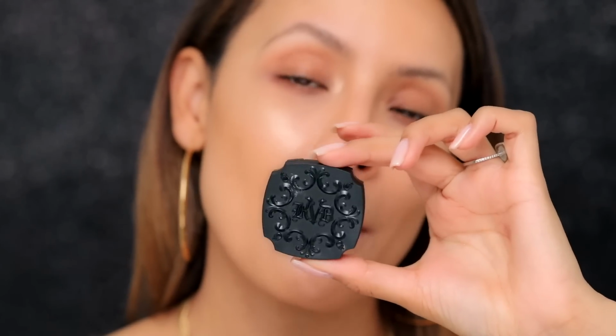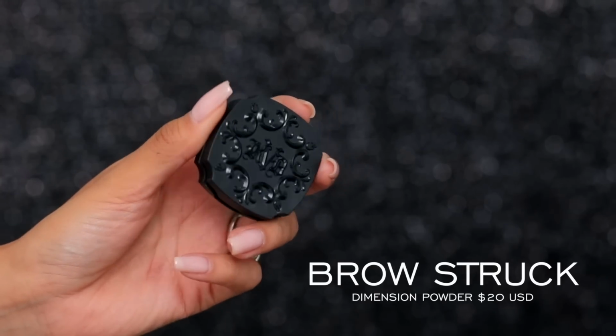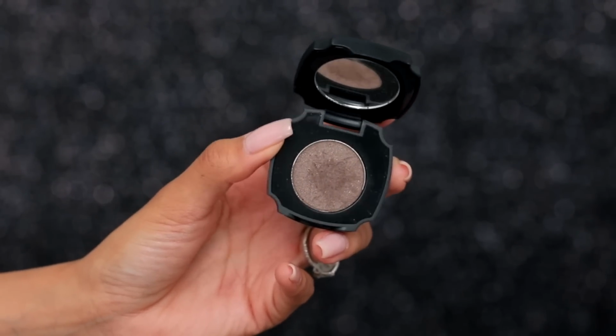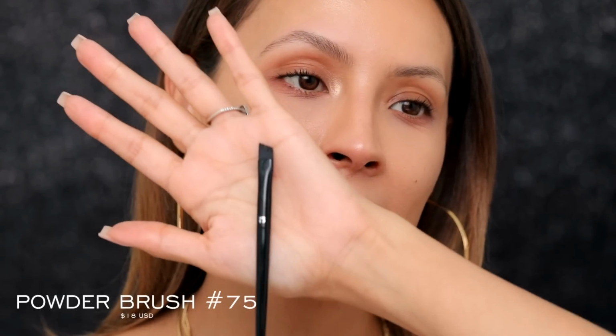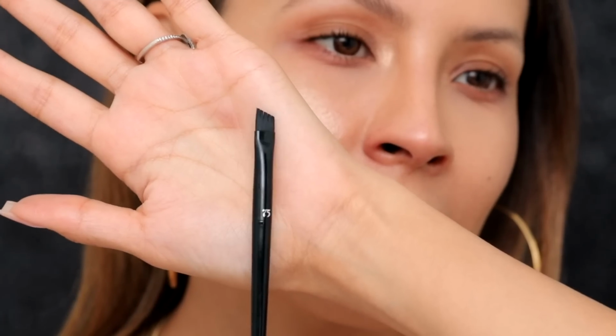So first I'm gonna start off using the Brow Struck Dimension powder. There are 7 shades of this powder. I use medium brown. This powder has a 3D reflective pigment, so it has the very, very slightest shimmer. It's meant to give your brows more dimension, so when it captures the light, it doesn't just look like one color. This is the brush we're gonna be using. It's made for the powder. It's brush 75. It almost looks like a little foot, huh?